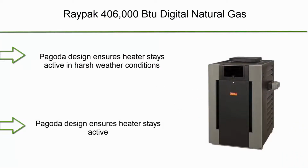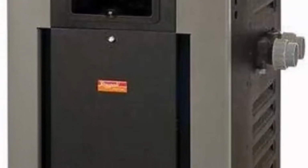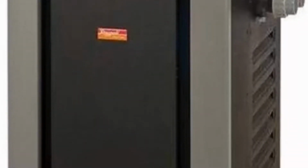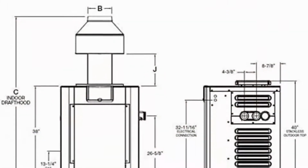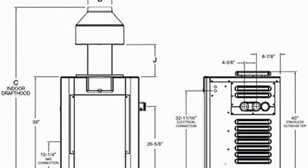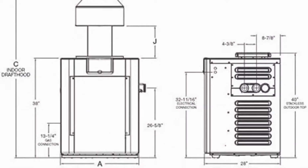Top 7. Raypak 406,000 BTU Digital Natural Gas Pool Heater with Cupro Nickel, Ray 014941. Part number 014941. Model number PR406ANX. Cupro Nickel Gas Pool and Spa Heater. Pagoda design ensures heater stays active in harsh weather conditions. Microprocessor controlled thermostat.